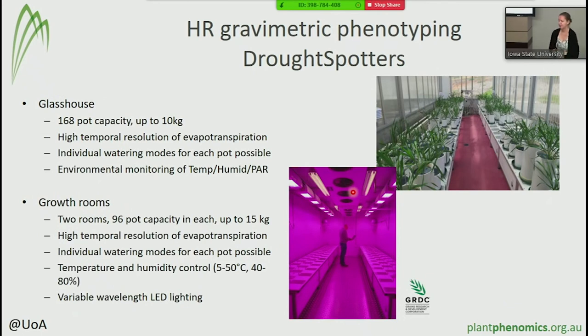Because drought is obviously a big issue in Australia, we also had quite a number of people who were really interested in just using our system to water to weight so they can have controlled experiments. And so to sort of support those people, we invested in so-called drought spotter platforms. We've got one in a greenhouse and two in two adjacent growth rooms. So these are gravimetric systems where you have 24/7 monitoring of evapotranspiration and very controlled watering at the same time.